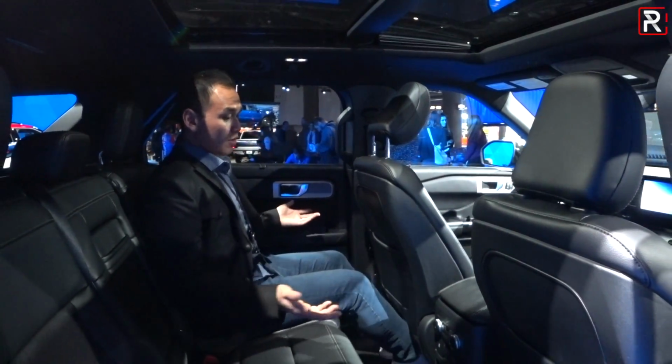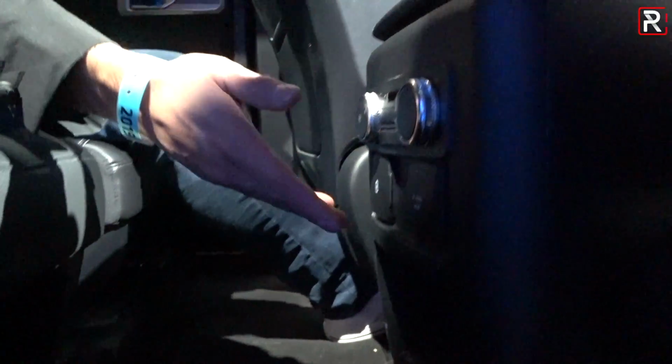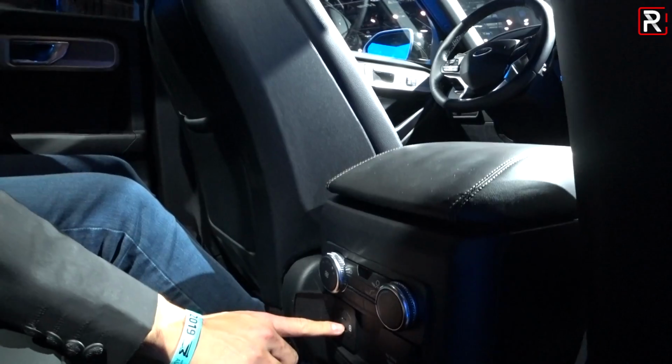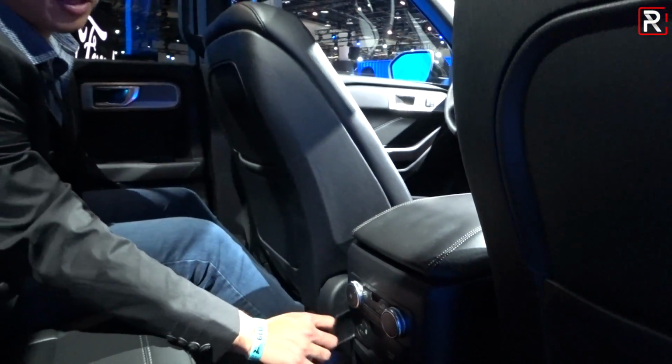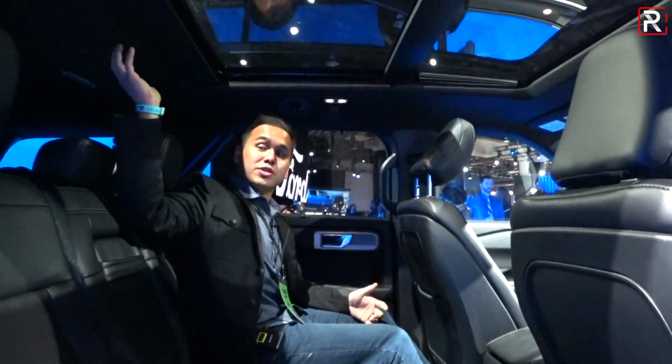Now, in terms of the space, there is very good foot space here. The floor is almost nearly flat, so you could put 3 people across. You have heated seats back here. You have your own set of climate controls. You have 2 USBs, a USB-C, and then the older USB port, along with a power outlet. And then this panoramic sunroof kind of goes over to the second row.